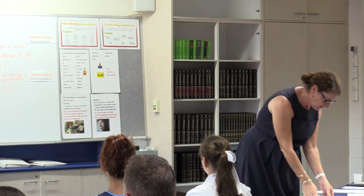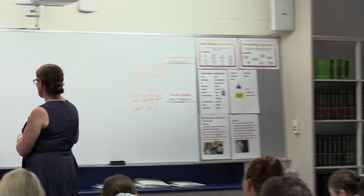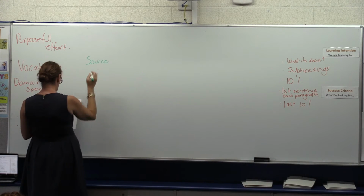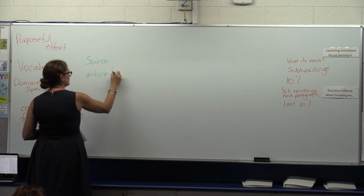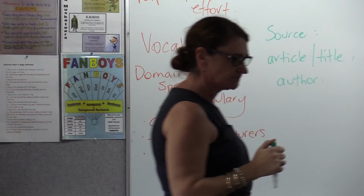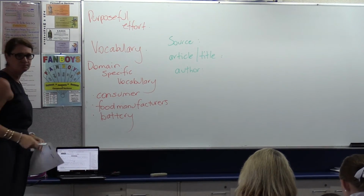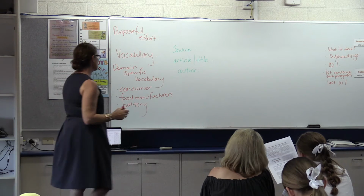For this particular piece of writing, I need the following pieces of information to write my start sentence. I need the source. I need the article or the title of the piece, and I need the author. So can you have a look at your RSPCA text about chickens and tell me, who wrote this article? The RSPCA.